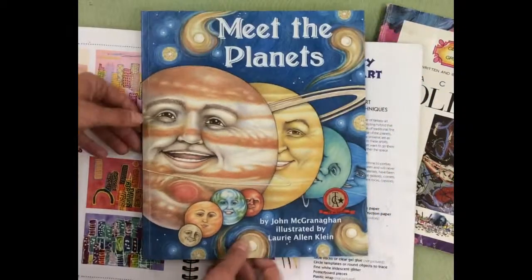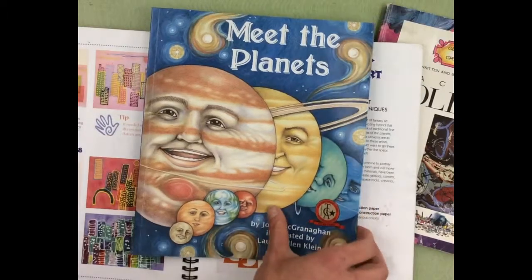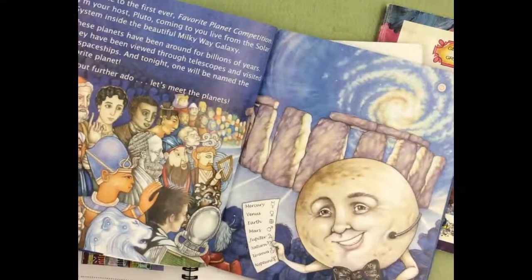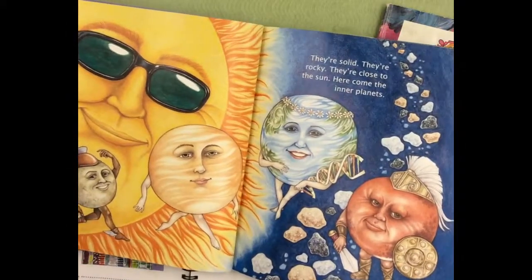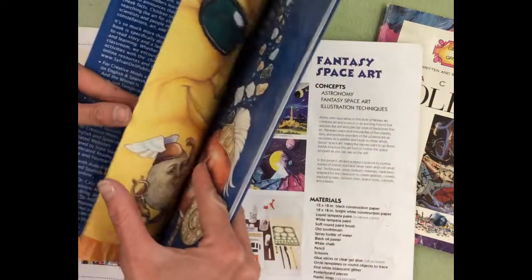Last year I was lucky enough to meet the illustrator of this awesome book, by far my most favorite book about the planets, called Meet the Planets. This book is an awesome illustration, an example of what the planets look like and how they were discovered, and it's filled with all kinds of facts about the planets that hopefully maybe you already know, maybe you might not know.